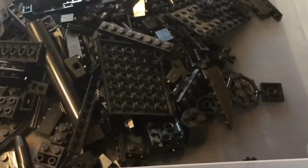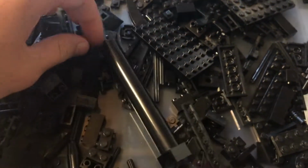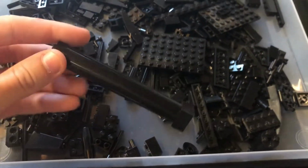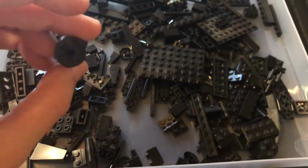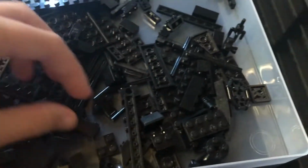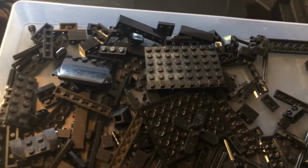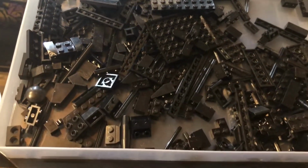So onto the second bag, we have a bag of black pieces here. So looking around this bag of pieces here, straight away you see this large column piece. Now I'm not too sure where this piece could have been from. So just looking around what we have here, there's really not too much that stands out at all. There doesn't seem to be any printed or stickered pieces in here, or anything else that looks a bit odd and very specific.